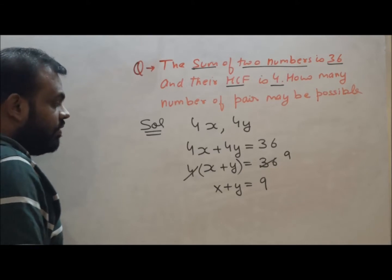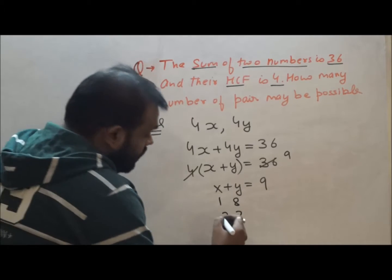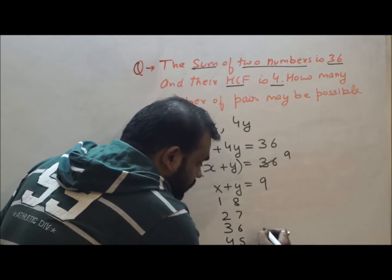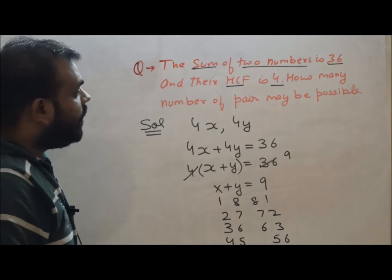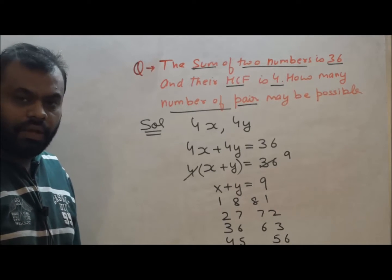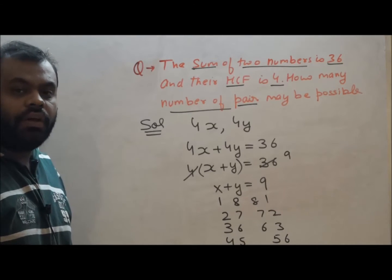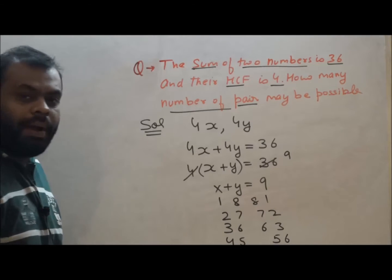Now moving on further, we can say that the pairs are 1,8; 2,7; 3,6 and 4,5. Although the pairs can also be 5,4; 6,3; 7,2 or 8,1, the question over here asks me the number of pairs. It does not ask me the number of ordered pairs. If the question had asked me the number of ordered pairs, then 1,8 and 8,1 would have been different pairs. But over here the word ordered is missing, hence I can say that only the pair 1,8 is of use.